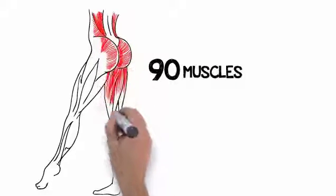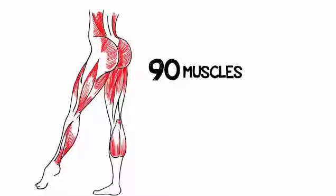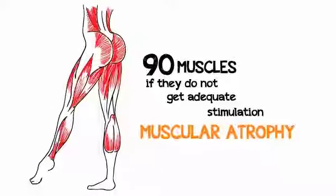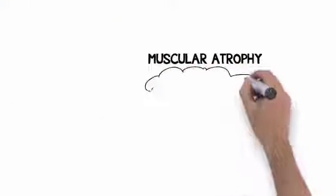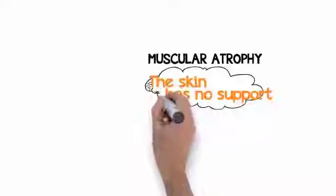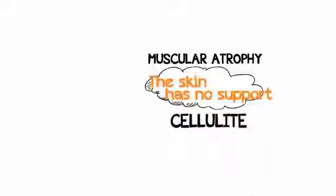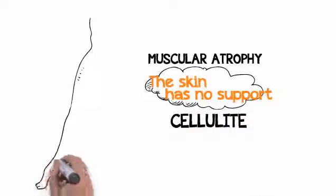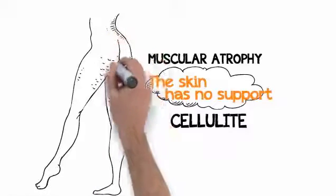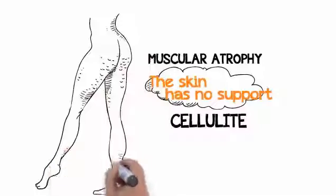When these muscles are neglected and don't get proper stimulation, they get very mushy, flat, and droopy. The physiological term is muscular atrophy. When the lower body muscles are in that condition, the skin on top of them has no support, so it shows the dimples and bumps, which we all refer to as cellulite. The Simulast exercises firm, lift, and tone all your lower body muscles, so they gradually push outward against the skin, giving it the strong support it needs, so the outer layer of skin gets tighter and smoother, forcing the bumps and dimples to fade away as if you never had them.